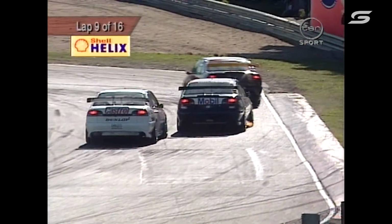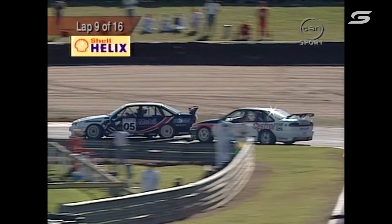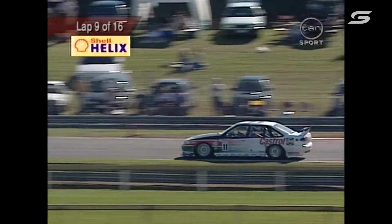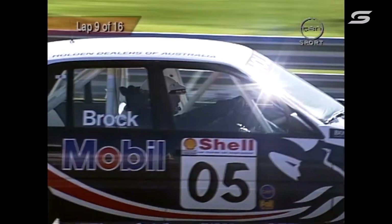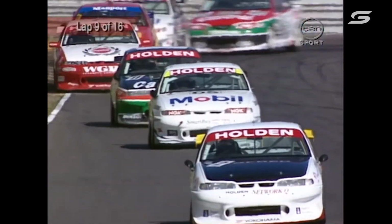Now have a look at the back of this tail, the back of this freight train. Here's a replay of the earlier incident. Perkins on the inside and just bang. Touches the back of Brocky. I tell you what, Brocky did a good job to hang on to that, and so did Larry. Look, she got well out of shape. Very, very loose. I was just about to say, Baz, have a look at the back of this freight train as they come on through, and at the very back of it is Greg Murphy. He's sitting in 10th position behind Tony Longhurst as they go onto the back straight.